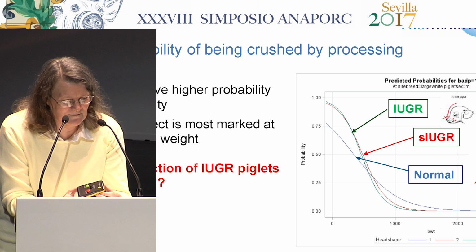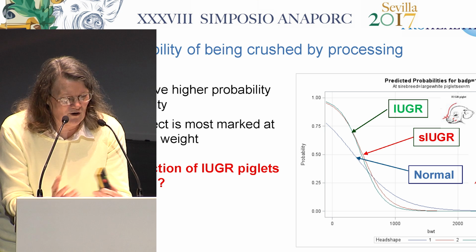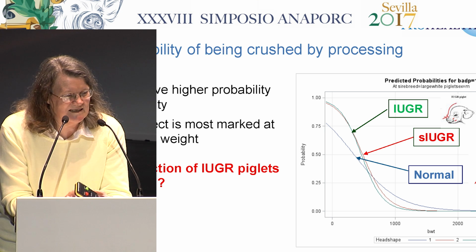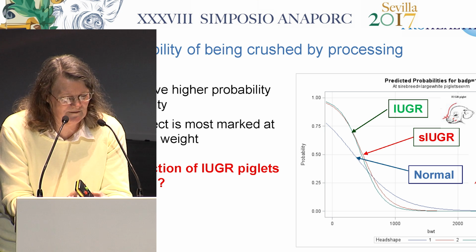What did that tell us? What that told us was that these IUGR piglets, on a like-for-like birth weight basis, had a higher probability of mortality. Particularly, the smaller they were, the more damaging this IUGR characteristic was.